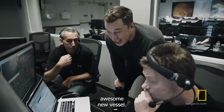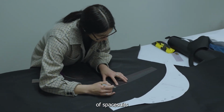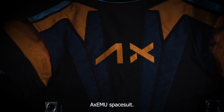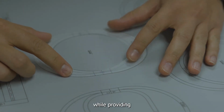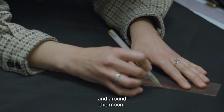To match this awesome new vessel, SpaceX collaborator NASA has looked to Axiom Space to produce the next generation of spacesuits and spacewalk gear. The new suit is known as the Axiom Extravehicular Mobility Unit, Axiom-U Spacesuit. According to its creators, Axiom-U aims to provide astronauts advanced capabilities for space exploration while providing NASA with commercially developed human systems needed to access, live, and work on and around the moon.